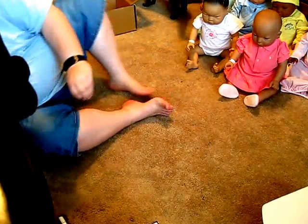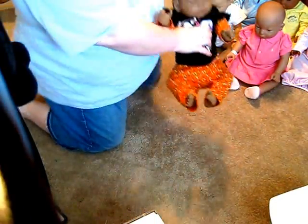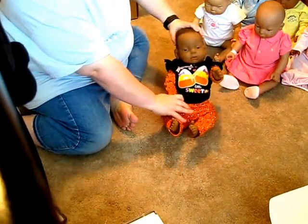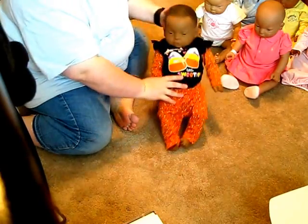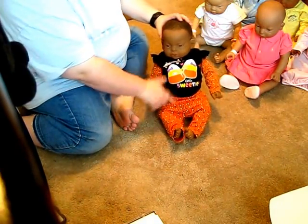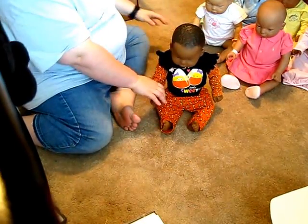I will be right back. I'm going to go grab my daughter's doll quickly. Okay. So I quickly went to the playroom and grabbed my daughter's doll. My daughter has a light African girl. As you can see, she's still in her Halloween outfit that my daughter put her in.